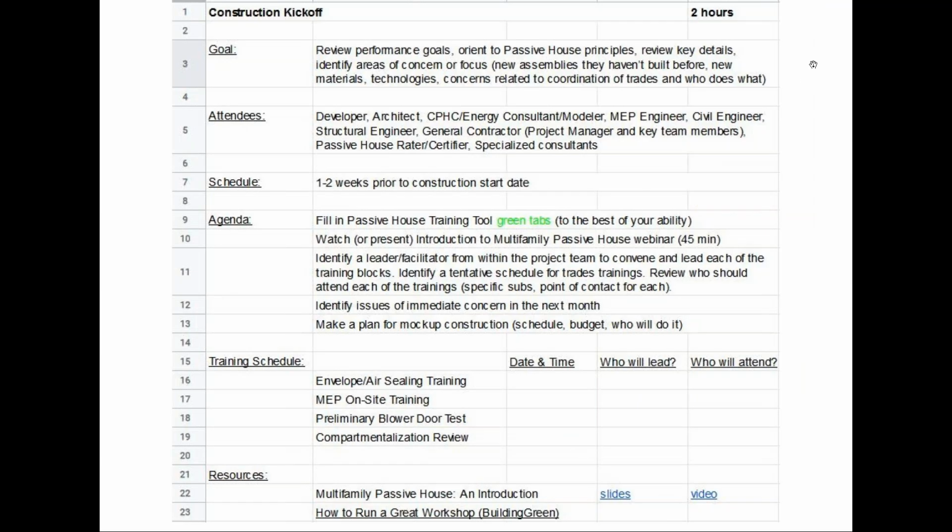The second training is really around construction kickoff. We put together an introduction webinar to multifamily passive house a couple months ago. Some of you may have been on that webinar as well. We've got a video of it and we have the slide deck available. So whether you encourage folks to watch it on their own time, you all watch it together, or you modify the slide deck to suit your project, just as a way to introduce the idea of passive house once you've got some of these key members of your team on board.